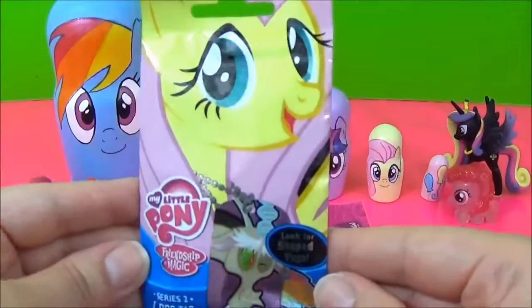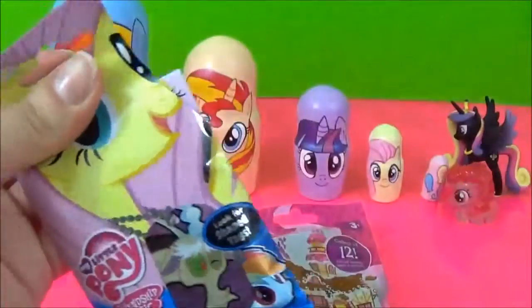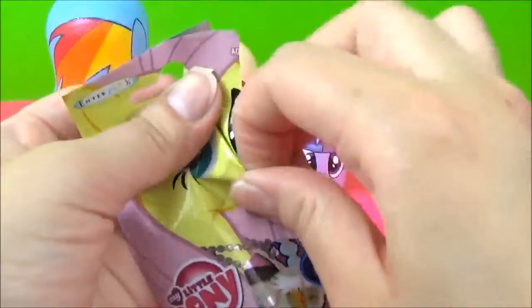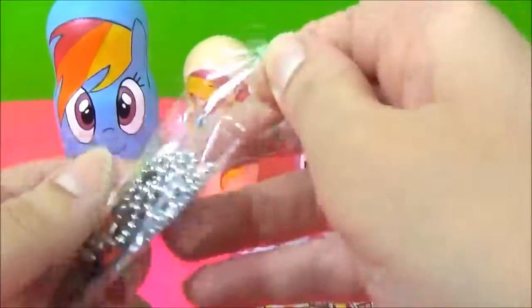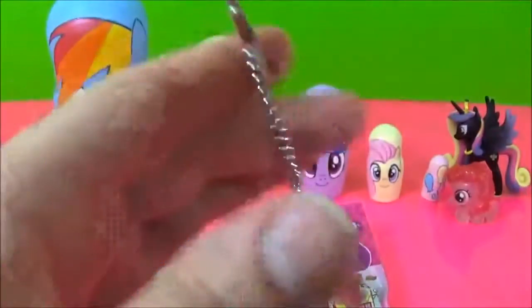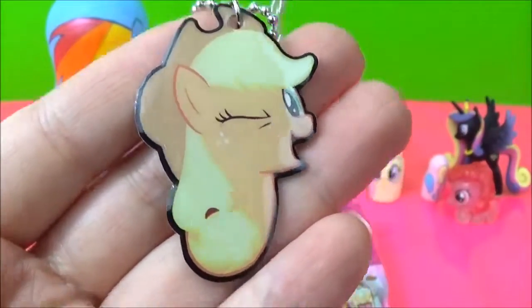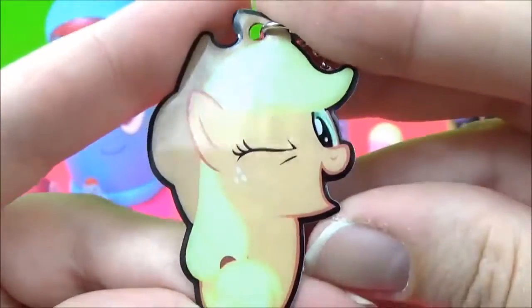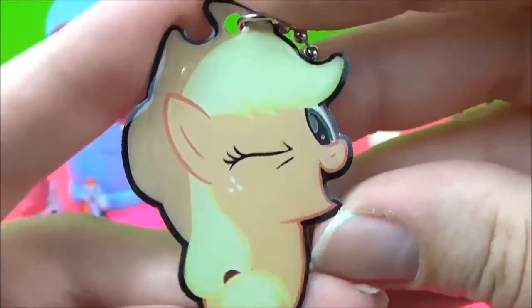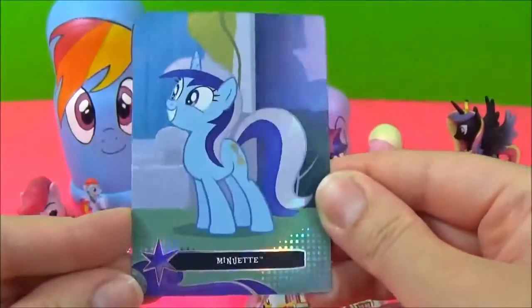The next surprise I'm going to open is this Series 2 dog tag. Cool, I think it's an Applejack one. That is awesome. And we got a Discord sticker and a trading card.